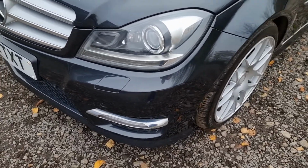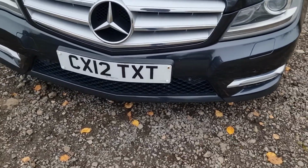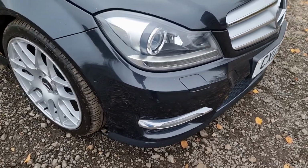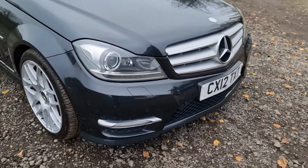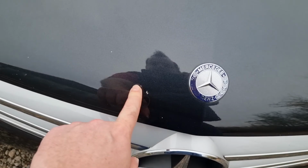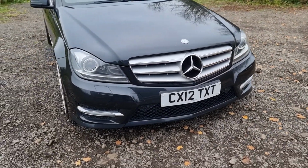And the front bumper is in pretty good shape. There's a very small scuff on the corner there. Have to get pretty up close and personal to see that. The other side, there is another very, very slight scuff, which looks like it's been touched in. Front and rear parking sensors. Bonnet's in pretty good shape. A couple of little stone chips, as you would expect, given the mileage, but really presentable on the whole. Love the big Mercedes badge. Looks great.